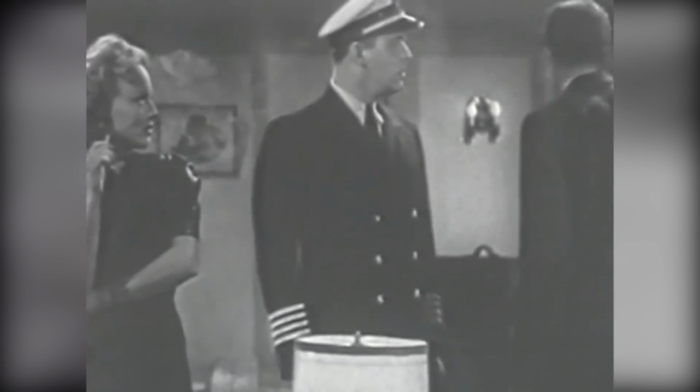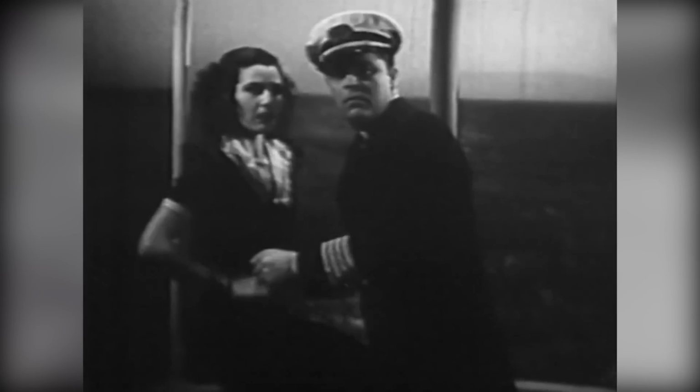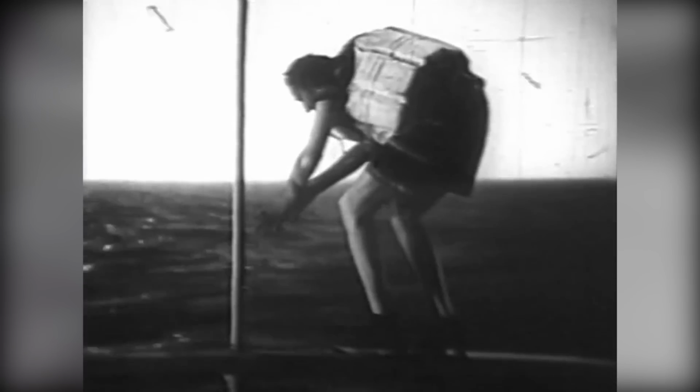Yeah, it's not as awful as the truncated edit would have you believe, but it's not very good either. I'm glad that I saw it uncut to give it a fairer shake. The movie ends with a foreign man planning to swim back to his home country.